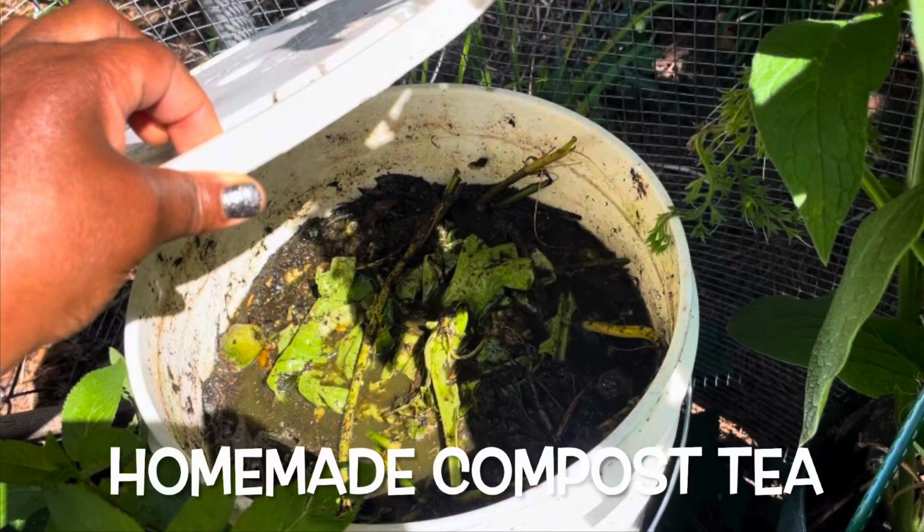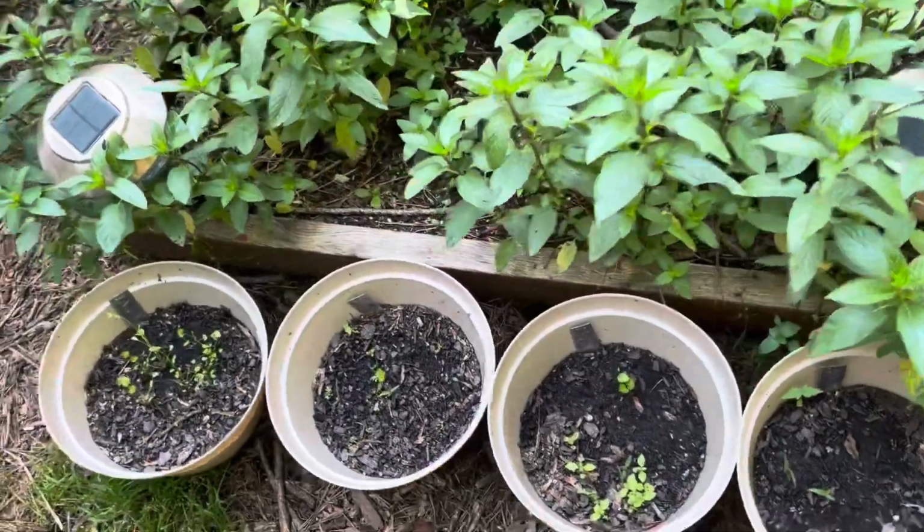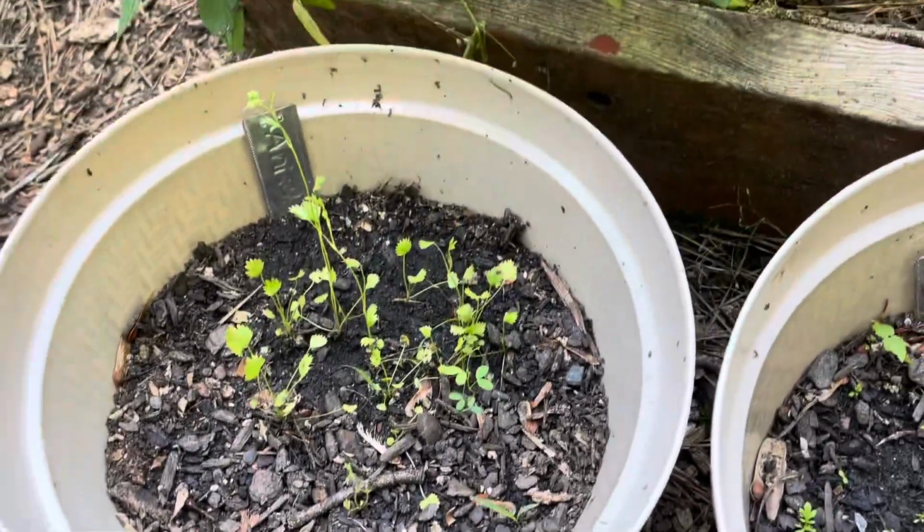But what I have been doing is using compost tea to feed the soil. Now there's only one way but up. I'm going to give you guys a look because folks have been saying, don't worry about it, drop more seeds, you still have time. I'm just going to show you what's going on with them. Now, I will say that since I've been feeding with the homemade compost tea, I'm seeing growth.